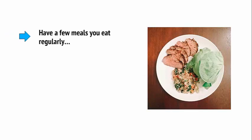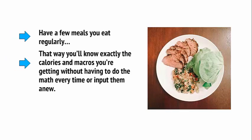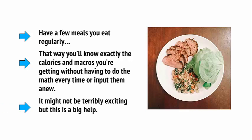One of the single most useful things you can do to make tracking your calorie intake that bit easier is just to stay consistent. In other words, have a few meals you eat regularly, and that way you'll know exactly the calories and macros you're getting without having to do the math every time or input them anew. It might not be terribly exciting, but this is a big help.